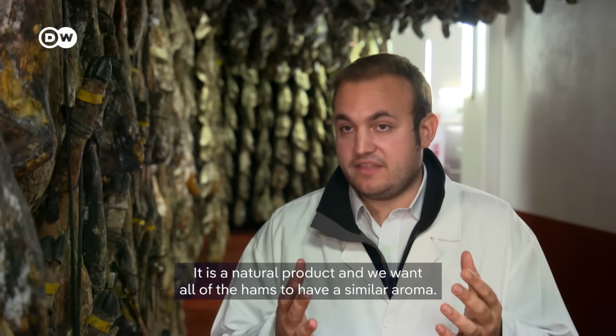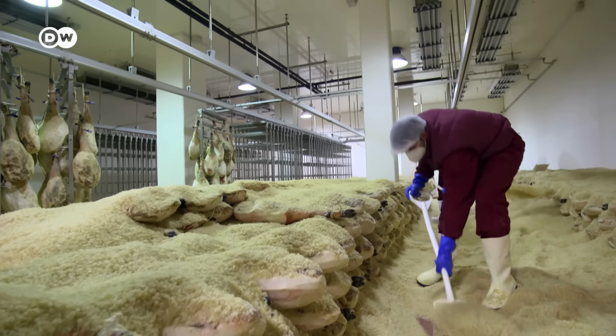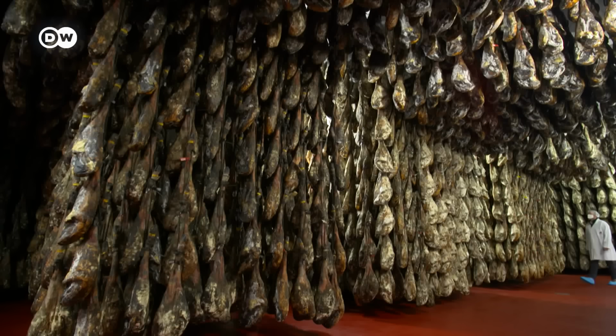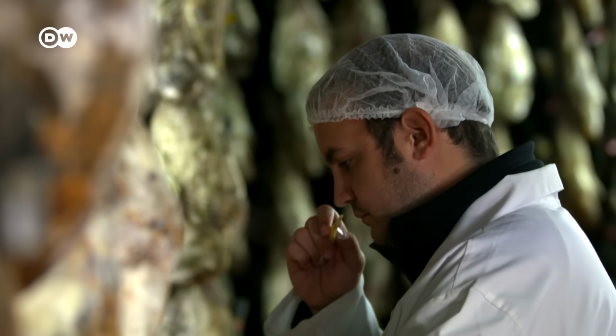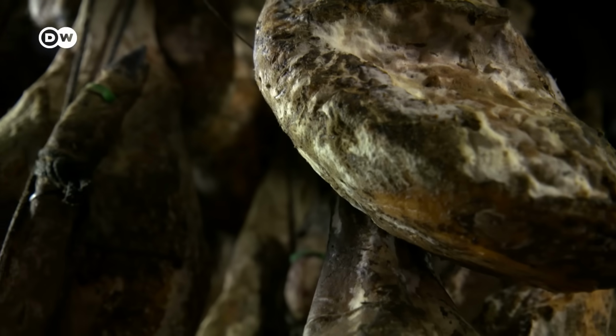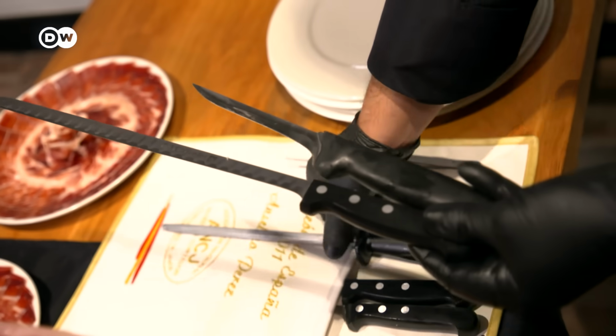After the ham has cured in sea salt for a time, it begins a process of transformation that takes years. It matures in special drying chambers. Depending on the quality, it can take up to 14 years. Yet the meat itself isn't all that makes a perfect jamón ibérico. The way it's carved is just as important.